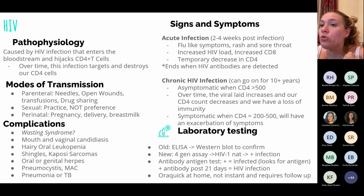So in that initial HIV process, that immediate post-infection, these patients might have flu-like symptoms and a decrease in CD4. But as the body begins to fight off the HIV, that CD4 count goes back up, and now they have this chronic HIV infection.